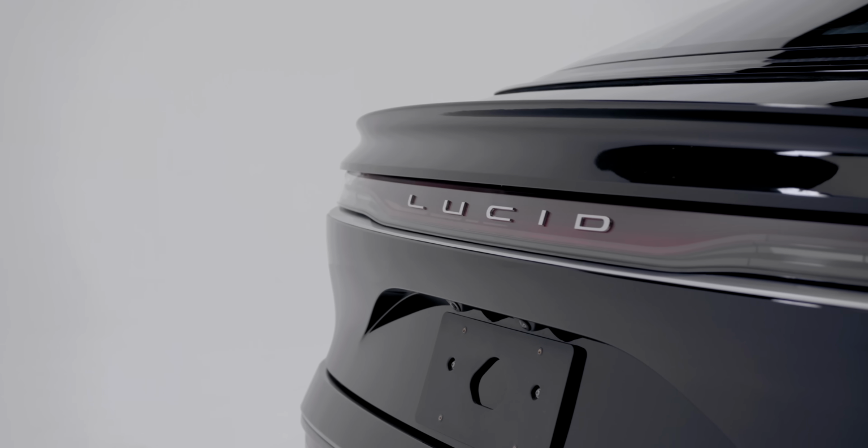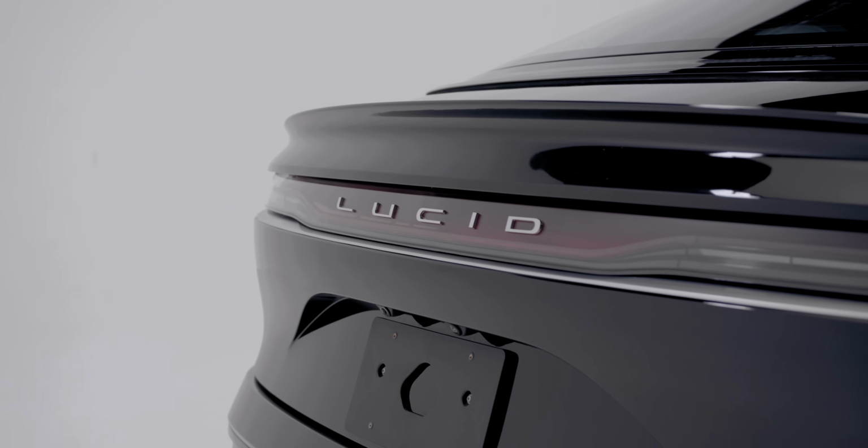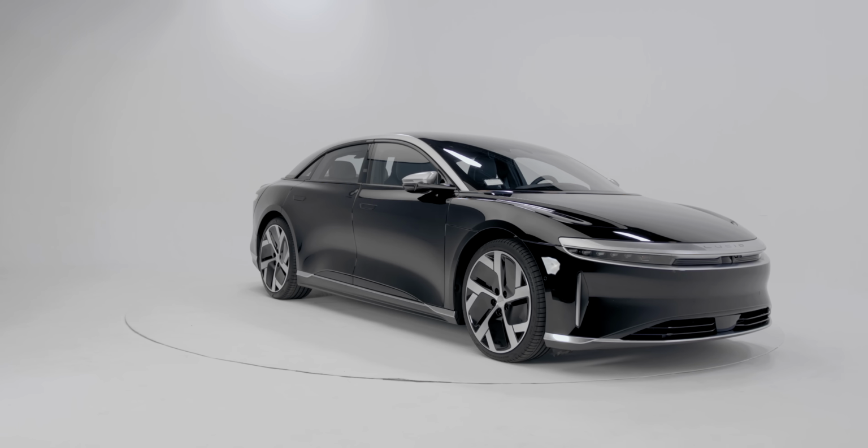So obviously software is a giant part of this car, and I'm going to talk way more about it, but I'm not going to linger on it too much.